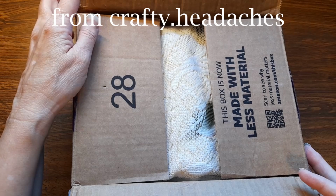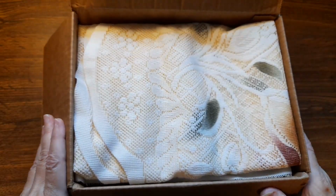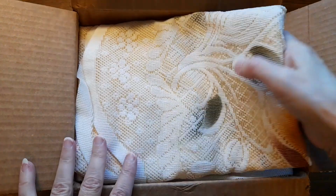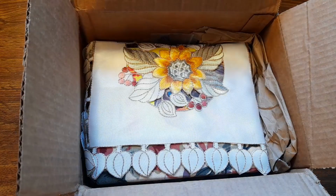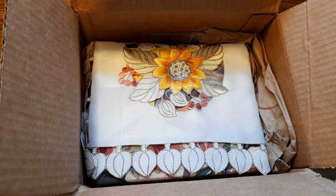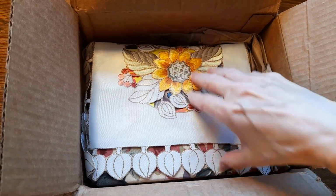I received a package today and thought I'd open it on camera. Ooh, look at that. Right away, something soft and pretty. Oh my goodness. Look at this, it is beautiful. It's got flowers on it. It's like a table runner. That's beautiful. With something matching here.